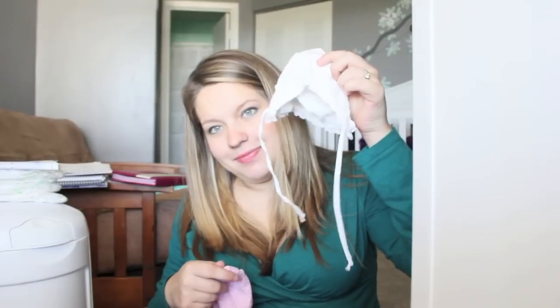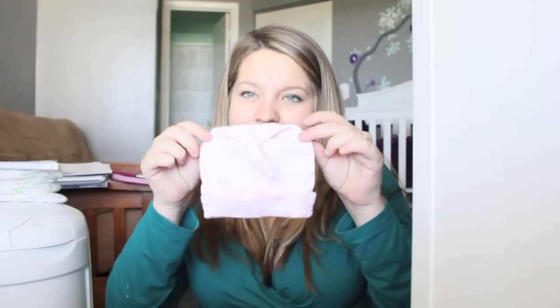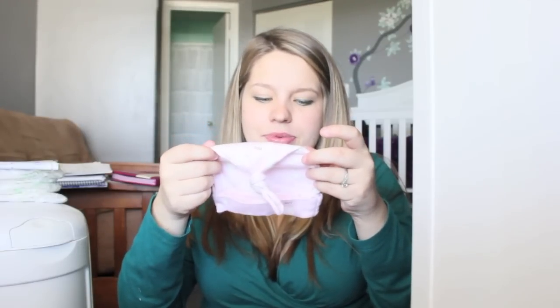So just in case, I've packed a few things like hats. I got three hats here. It's just like a little bonnet. This is a hat, little polka dots. And this one has little bunnies on it for Easter. It says, jump, jump, jump. I darkened it up a little bit so you can see better.